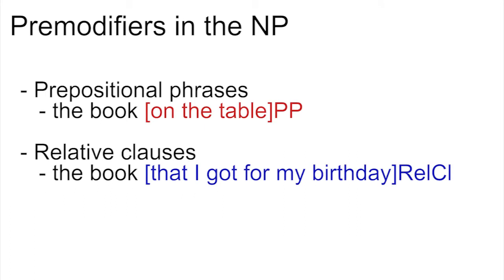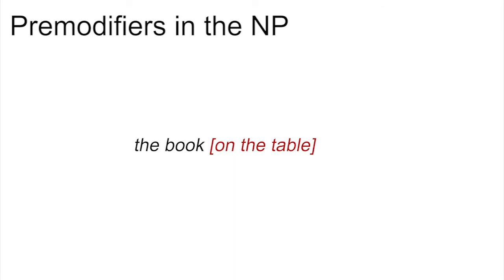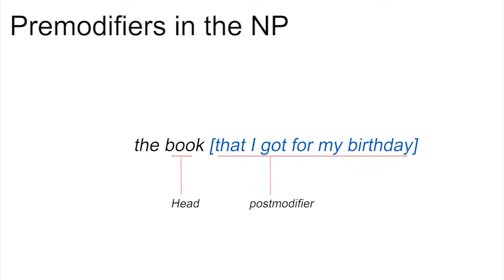Post-modifiers in noun phrases can be of 2 types: prepositional phrases and relative clauses. In the noun phrase, the book on the table, book is the head, and on the table is a post-modifier. On the table is a prepositional phrase. In the noun phrase, the book that I got for my birthday, book is the head, and that I got for my birthday is a post-modifier which tells you which book I'm talking about. That I got for my birthday is a relative clause. We'll talk more about relative clauses later in the course.